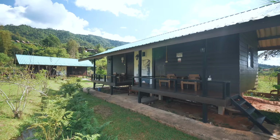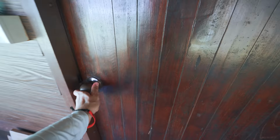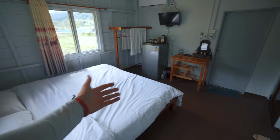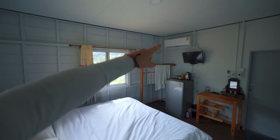And the room looks pretty nice, to be honest. There are two wooden houses here, and each house consists of two rooms. So here is what we get for 590 baht. Nice bed, which is soft and comfortable. Nice windows, which protect you from cold air. Air conditioning, which you can use in the daytime. TV, fridge, a kettle. And it was very quiet at night.